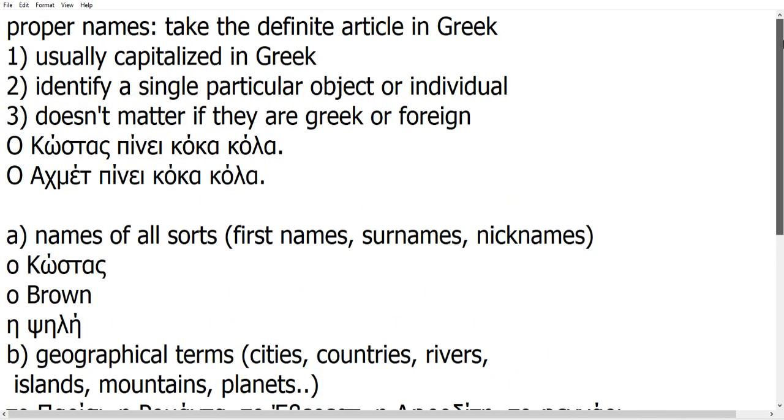Hello. This will be a video about proper names in Greek. Now, why is it important to recognize proper names in Greek? It is important because proper names in Greek need the definite article to go with them.